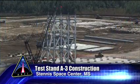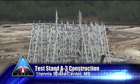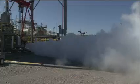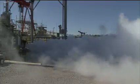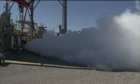Work continues on the new test stand A3, which will be used to simulate altitude conditions for the J2X during full-scale engine testing. The test stand will use diffusers to inject steam around the engine enclosure, which will lower atmospheric pressure and simulate high altitudes.